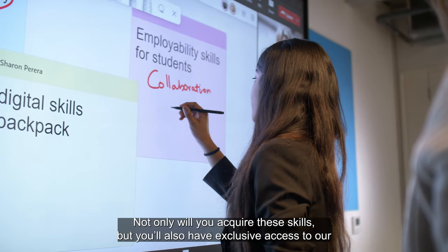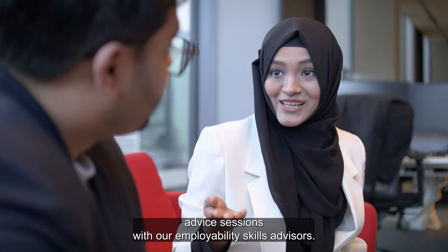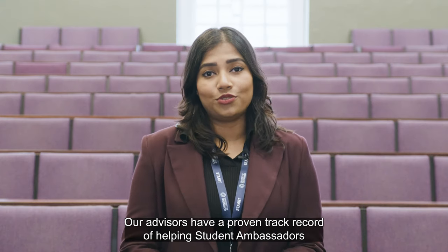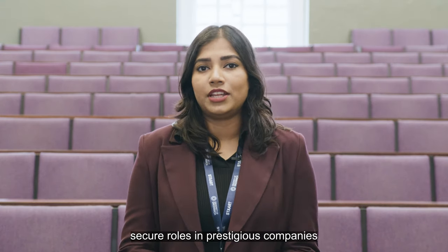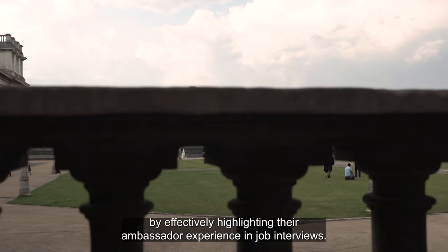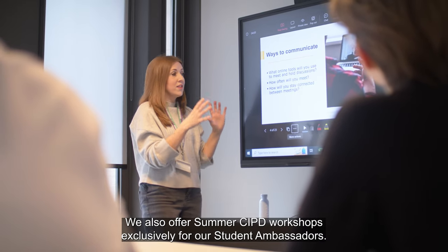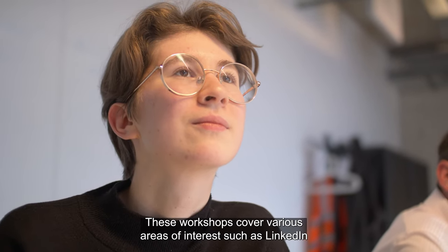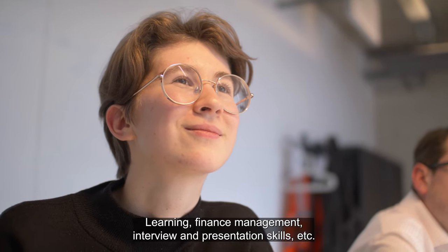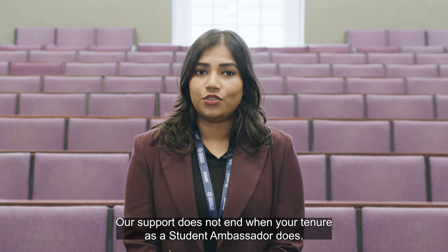Not only will you acquire these skills, but you'll also have exclusive access to our employability services. This includes CV and cover letter reviews, updating LinkedIn, and one-on-one career advice sessions with our employability skills advisors. Our advisors have a proven track record of helping student ambassadors secure roles in prestigious companies like Disney, Northern Trust, Ernst & Young, and many more by effectively highlighting their ambassador experience in job interviews, and you could be next. We also offer summer CPD workshops exclusively for our student ambassadors. These workshops cover various areas of interest, such as LinkedIn learning, finance management, interview and presentation skills, etc. Our support does not end when your tenure as a student ambassador does.